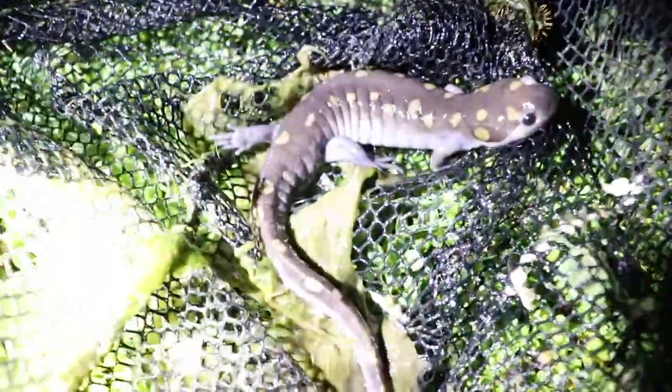So I've got my net on me right here, and I actually want to go ahead and get one of these things out of the water so I can really show y'all up close. Bingo. Check this out. And just like that, spotted salamander right there in the net.